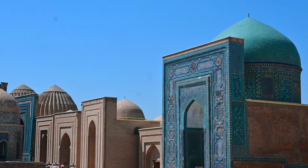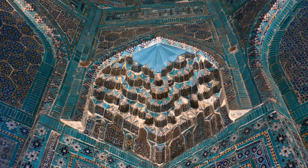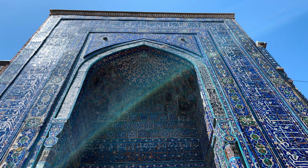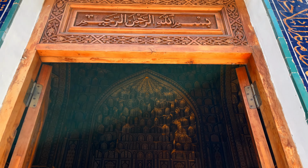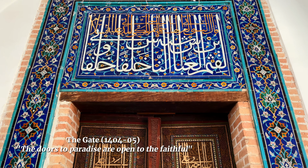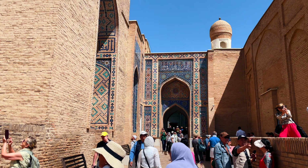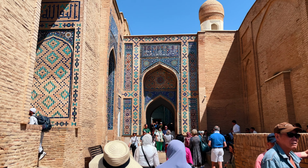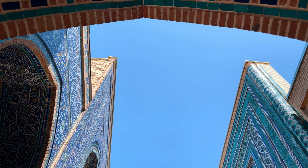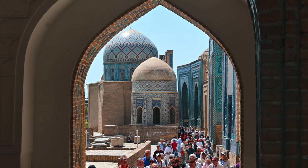This narrow avenue of mausoleums is wrapped in intricate blue tiles. It was like stepping into a world painted entirely in shades of turquoise and sapphire. Through the buzz of the crowd, I heard a quiet voice reciting a prayer, echoing gently through the corridor. And for a moment, it was like two worlds coexisted, one busy, one sacred.